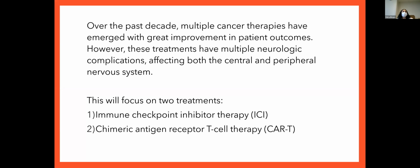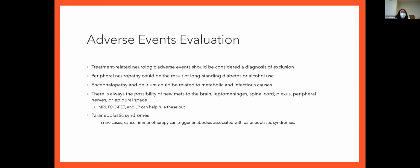So these drugs are pretty much here to stay. There have been a lot of improvements in patient outcomes with these two modalities, immune checkpoint inhibitors or CAR-T. Essentially, they are a last resort for patients who have these malignancies, and they have been incredible. So I think even though they have a lot of adverse events related to them, it's sometimes the patient's last hope, really.